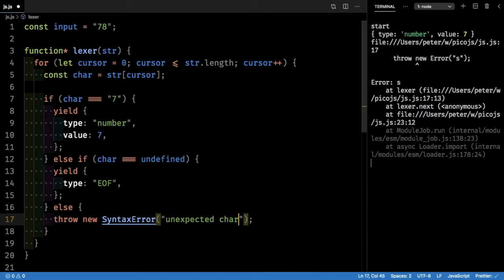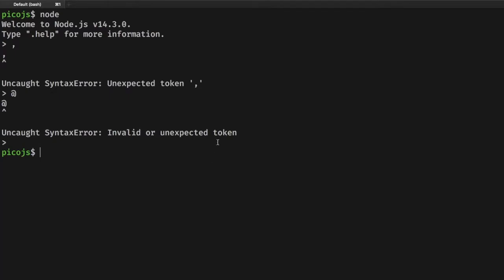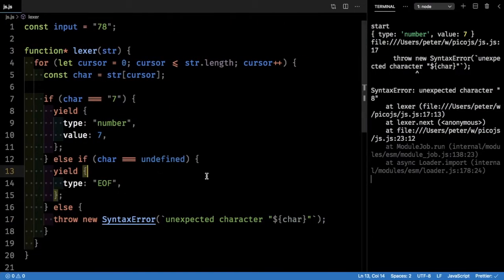Unexpected character. And then we give it the actual character. And of course we want to make it something like that. And it tells us unexpected character 8. Unexpected character 8, yes. That's amazing. Nice. Now it looks like a parser. Finally, it looks like a lexer. It is just a lexer. Yep.